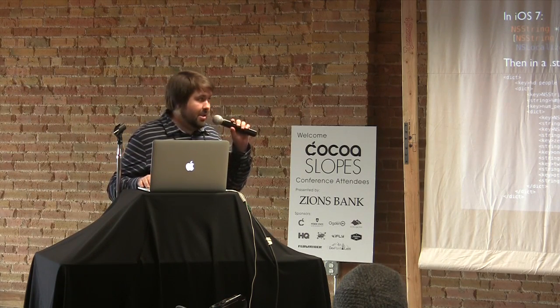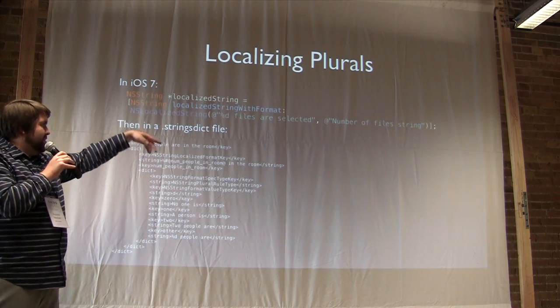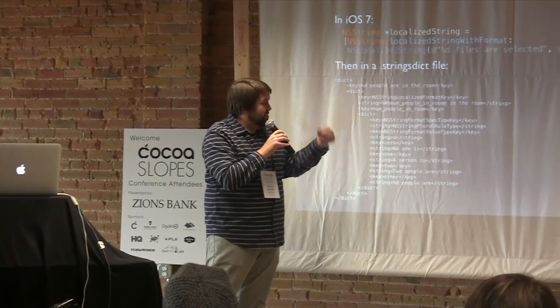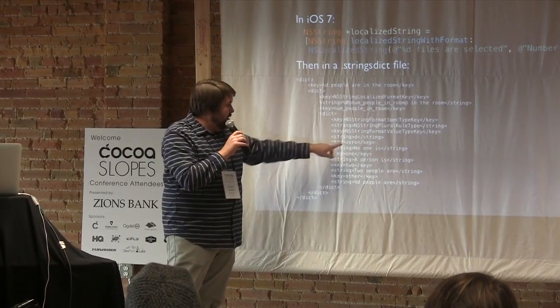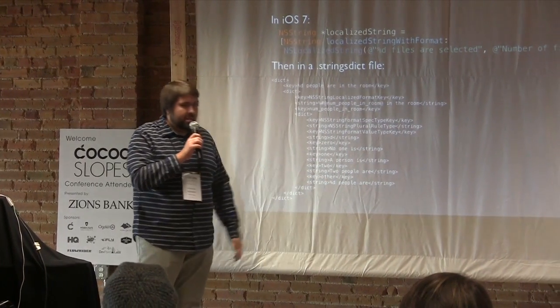Strings dict is sort of the same thing, except it's an XML plist with a dictionary, and I'm not going to go through this in too much detail, but using this format here, you can actually specify rules in that language, the language the strings dict file is for localizing a formatted string like that. And it will just figure it out for you. So if the variable passed in for the %d placeholder is 1, it'll use your format here for 1 and say a person is selected. I screwed this up again because that should say file. This should say files, not people. But sorry about that. A person is selected, or no one is selected for 0, or for 2 people are selected. And then if you've got more, you can actually just use the %d like we saw.